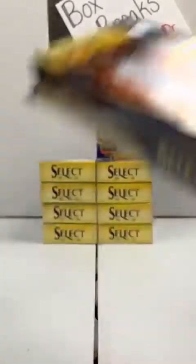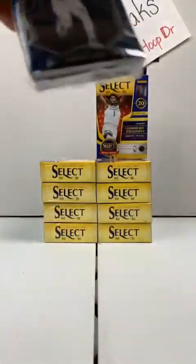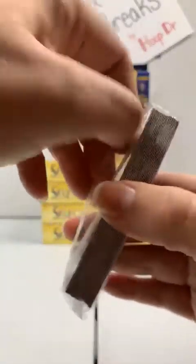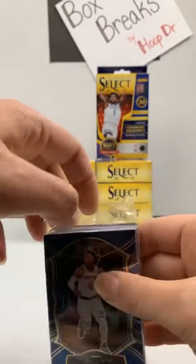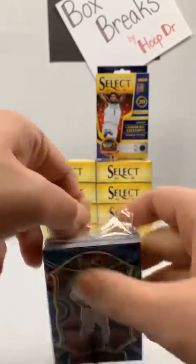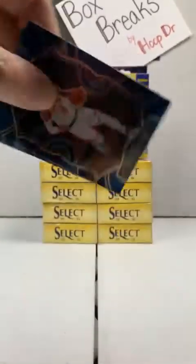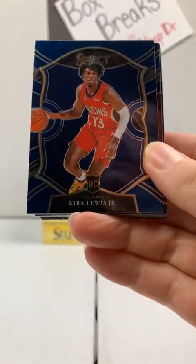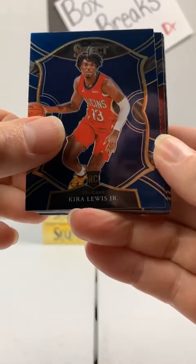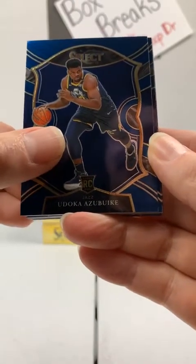How about some LaMelo and Edwards in the first box? That sure makes me feel a lot better. Twenty cards in each one of these hanger boxes. Usually three or four premier levels. Sometimes some base courtsides or shimmer courtsides. Anyhow, here we go. Derrick Rose to the Knicks starts us off. The first rookie is to the Pelicans, Kira Lewis Jr. Duncan Robinson, Miami Heat. Here's a Utah Jazz Azubuike rookie.